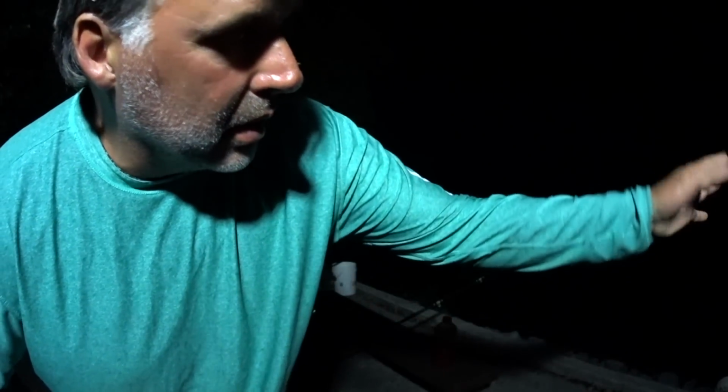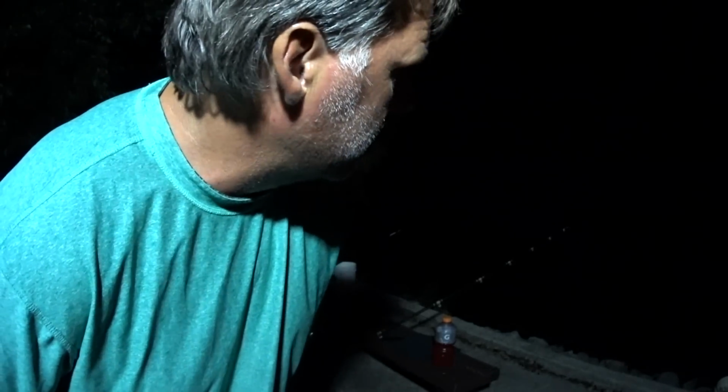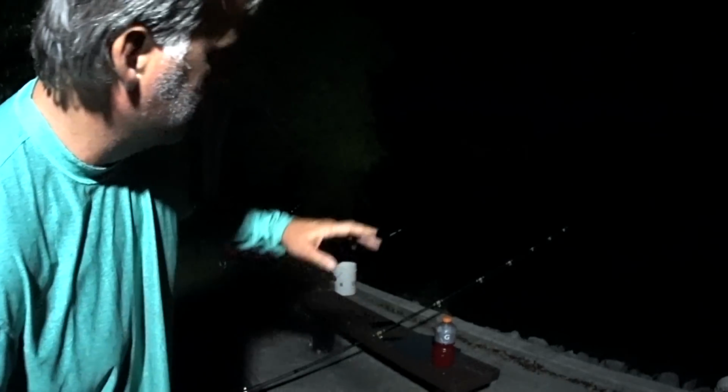A lot of shallow water. I'm right at the first drop-off, going from about 8 foot into about 12, 13 foot of water. There's a slight hole right in front of me. Like I say, there's a submerged bridge just down here, and then more 13 foot of water. The rest of it's all pretty shallow.